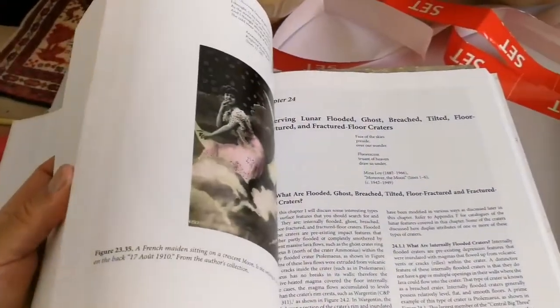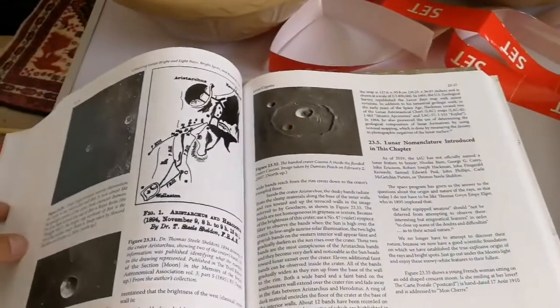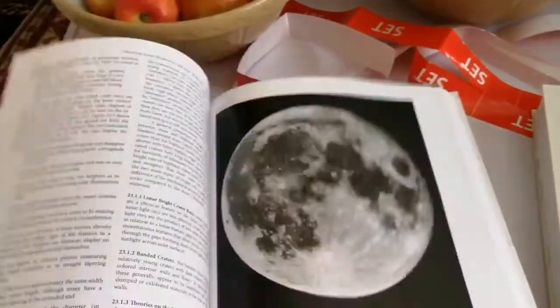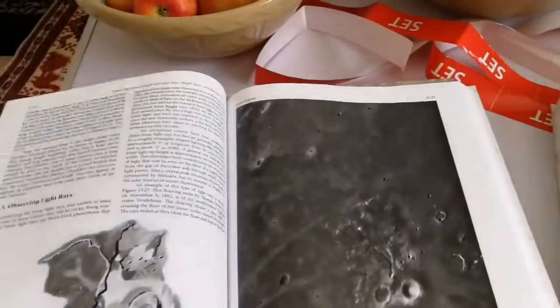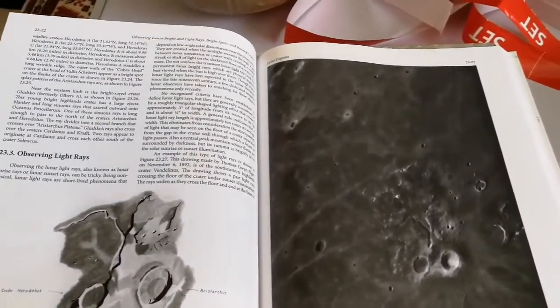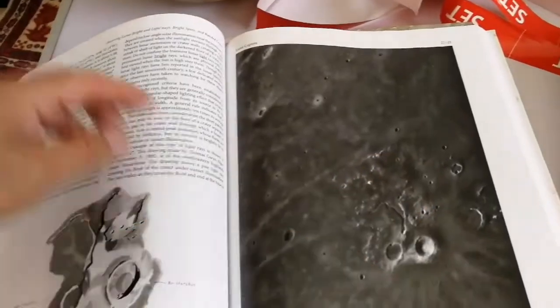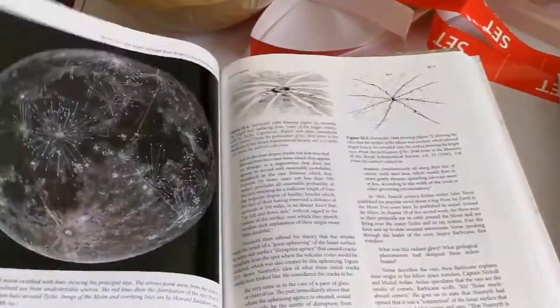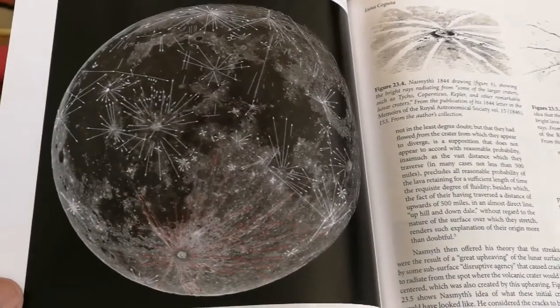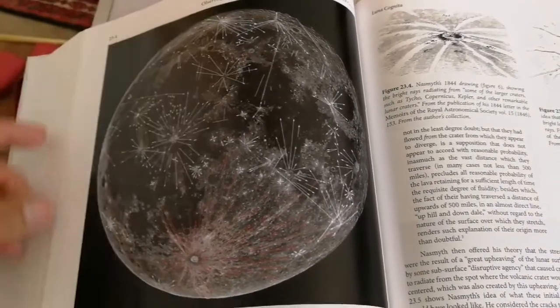Oh, look at this. Can you imagine beautiful ladies in a book about the moon? That's the Herodotus crater and Cobra's Head. This is a volcano, all volcanic area. Oh, wow. Look at the rays they have photographed here. They have traced them here. Principal rays.